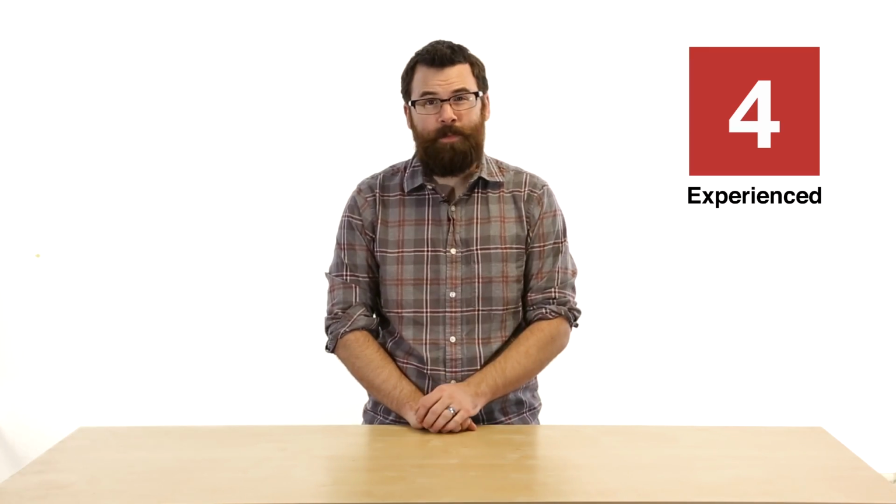It is almost impossible to start out at level 4. You might be able to start out at level 3 with a lot of blood, sweat, and tears, but at level 4 it's going to be nearly impossible. Level 5 is expert. At this level, most everything is going to be completely up to you. You're going to have to do your own research, you're going to have to figure out everything by yourself, and you are considered an expert in this skill.